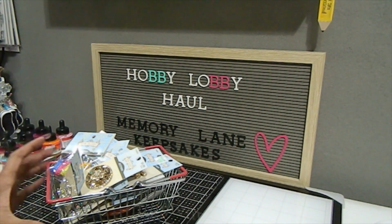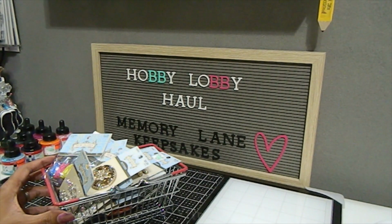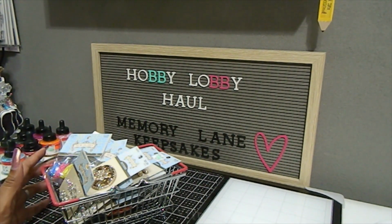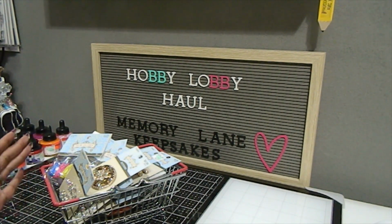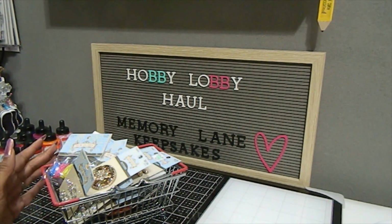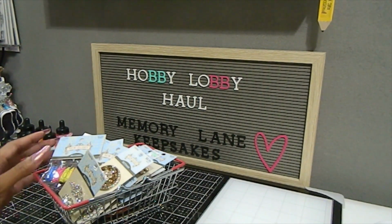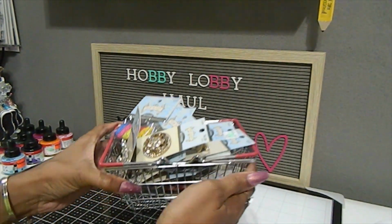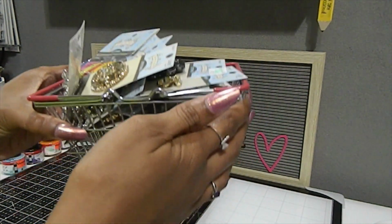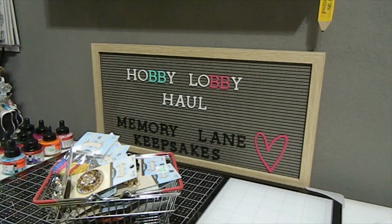So I want to say the range of the ones that were $2.99 all the way to like $3.49, I believe it was, or it might have been $1.49, something like that. Anyway, they ended up being 99 cents. The ones that were over $3.59 and up, those buttons ended up being $1.99. So yes, I went button crazy. I got a lot of buttons. I have a major button haul here. All of my buttons are in here. So I'll be back to share that on another video, because I don't want this video to be too long. So stay tuned for that.